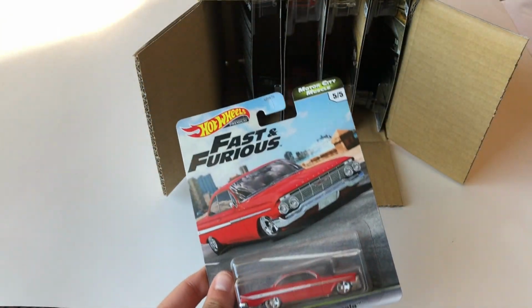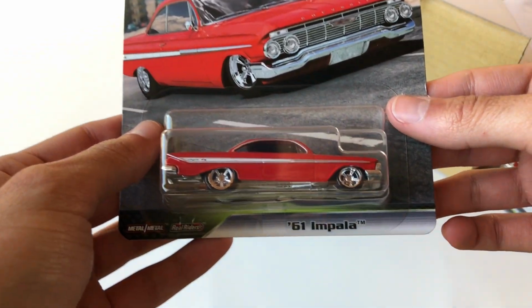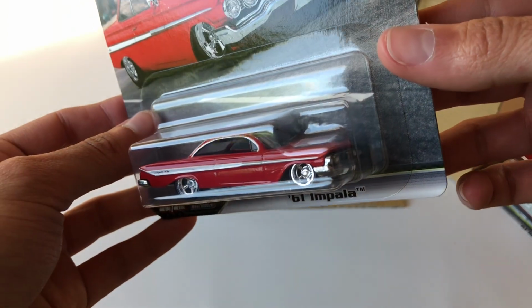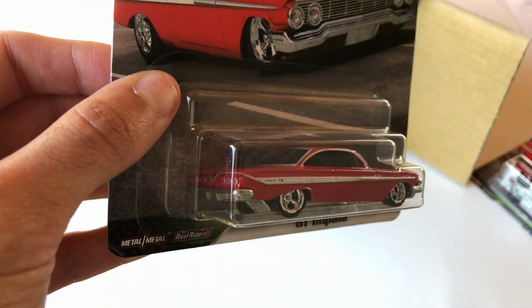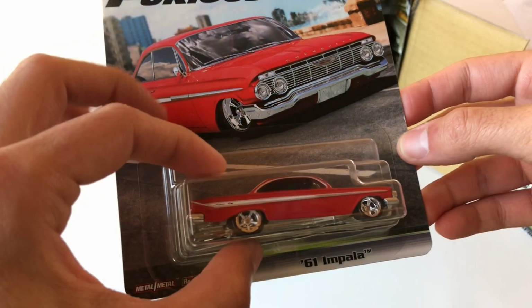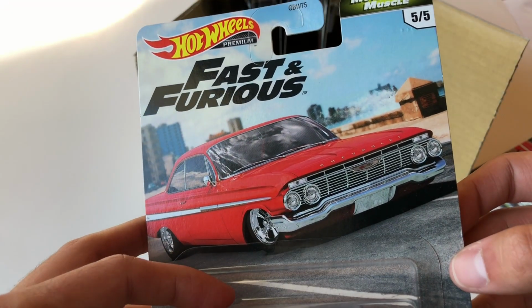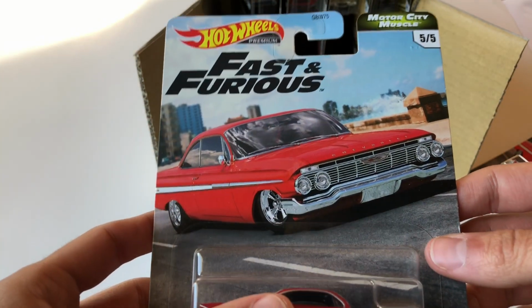So this is number 5 of 5, Motor City. This is the 1961 Impala. Very nice. I think this is from the 8th movie, The Fate of the Furious. I'm not entirely sure, but I think this is in the opening scene of the movie. Very nice. I love the card art on this. Nice city, water in the background. Really, really nice.